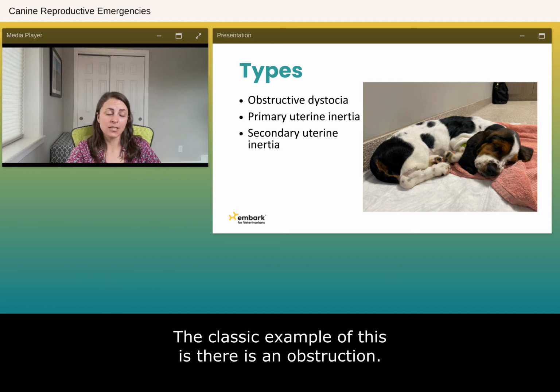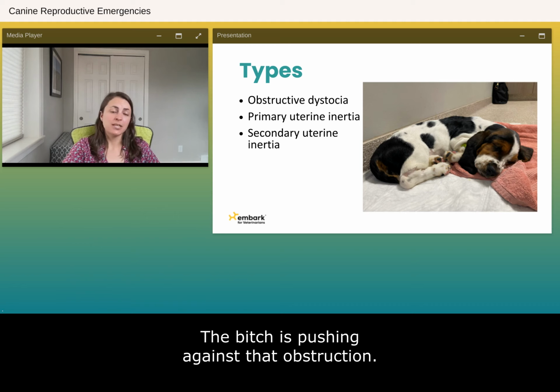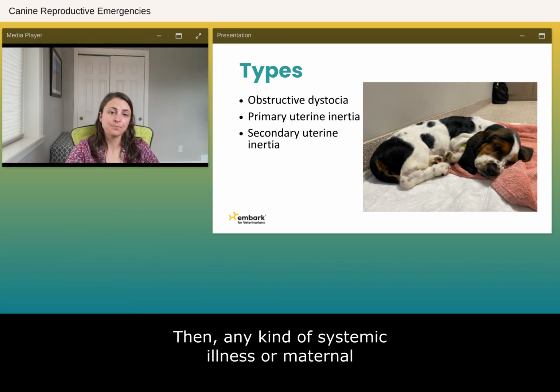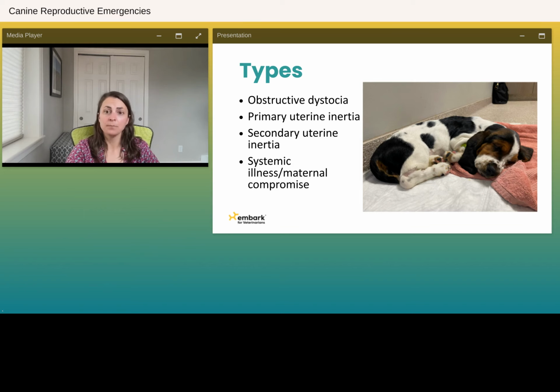Secondary uterine inertia, the classic example of this is there is an obstruction, the bitch is pushing against that obstruction. She's pushing, pushing, pushing. That obstruction is relieved, and suddenly she's no longer able to push. So it's essentially just myometrial exhaustion. Then any kind of systemic illness or maternal compromise can lead to a dystocia as well.